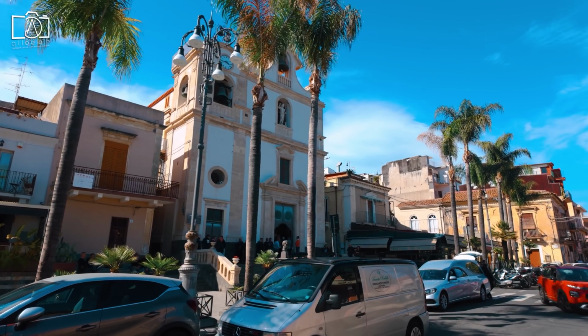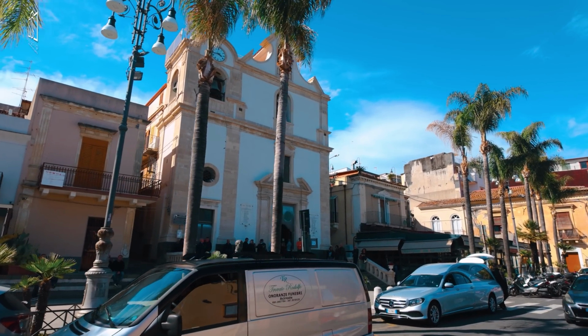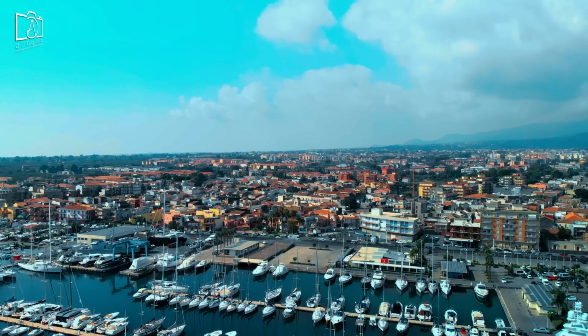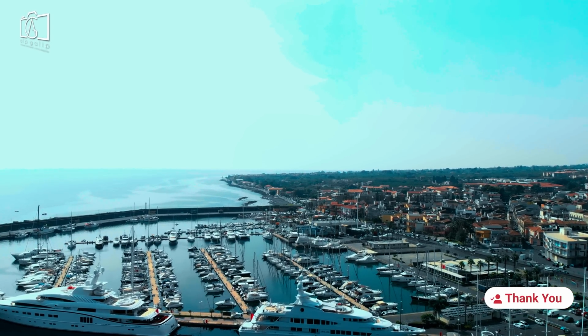In the quiet town nearby, I stepped into the Church of St. John the Baptist, simple yet spiritually rich. My final stop was Marina di Riposto, a charming coastal town with seafood restaurants and a relaxed harbour atmosphere, perfect for ending my Catania adventure on a peaceful note.